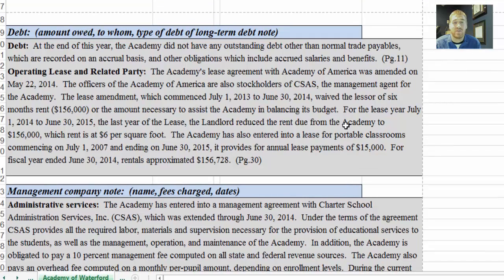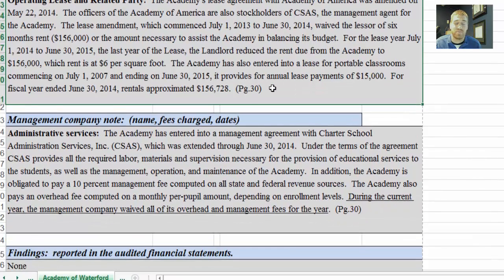Now as we move into page 4, this area is directly derived from the audit. This would be the notes page of the audit. Those 4 boxes on page 1, this is where that information is derived from, essentially. Here's some debt information, operating lease, and then this talks about the relationship with CSAS. I know the school has transitioned to a different management company, but this is from the audit. If you wanted to look this up, I put the page numbers in here so you could reference them.